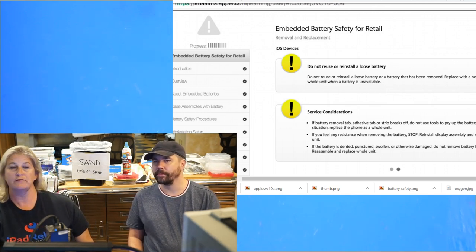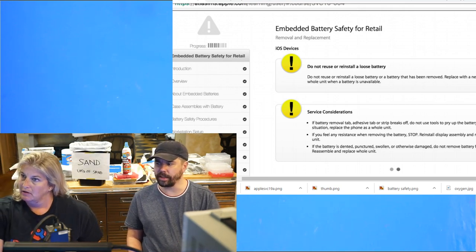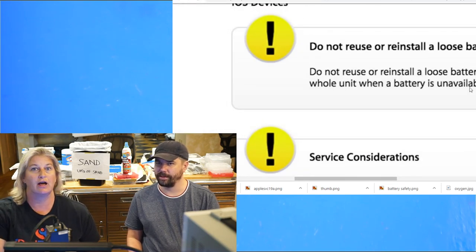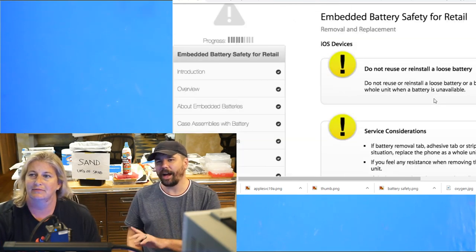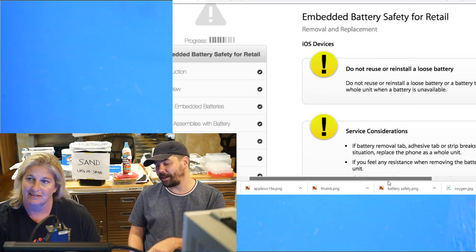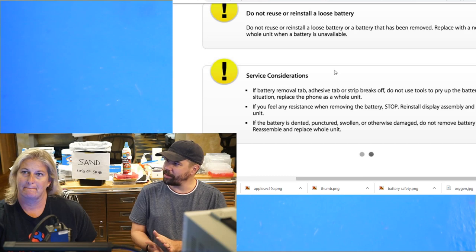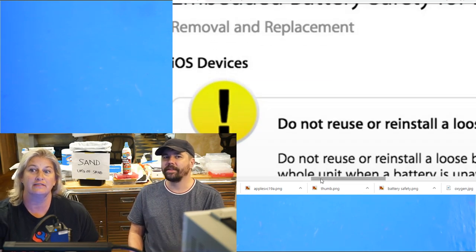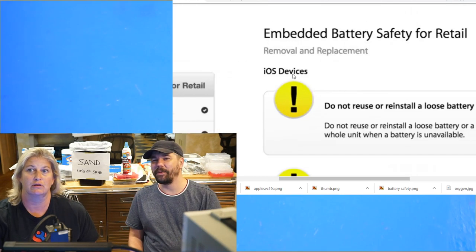Or, what if you don't have a new battery? What should you do, Mark? You replace the entire device. Replace the whole unit. If you don't have a battery, that's it. I don't have any. I'm out of 6S Plus. Oh, well, you get a new phone. Well, I do think here they're talking about the case and battery MacBook thing. And really? Where it says iOS devices? Oh, wow. iOS devices. Wow.